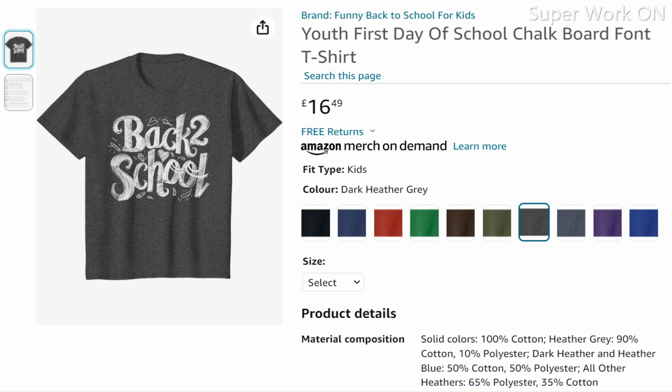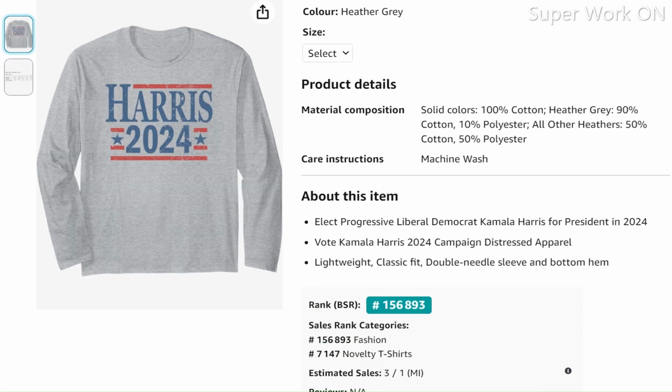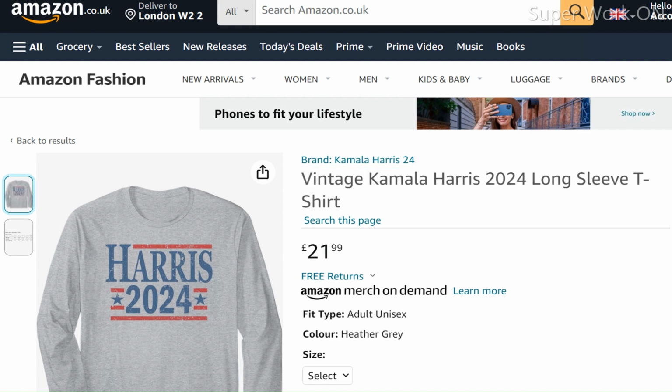Remember that building a successful business on Merch by Amazon takes time, patience, and persistence. Continuously learn from your experiences, adapt your strategies, and stay committed to delivering high-quality designs and products.